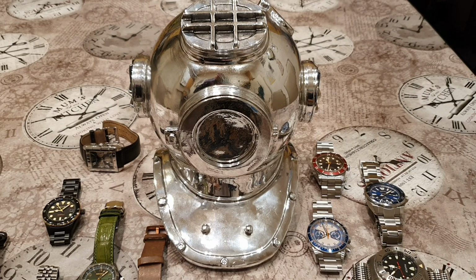I'm normally a big bracelet man. I like my watches on bracelets. Not the biggest fan of leather straps and so on. However, in the winter, I don't mind the good old leather strap or NATO strap, whatever it may be, that wraps around the wrist. But let's go through some of the watches that I've selected and some of the reasons why. Very brief overview.